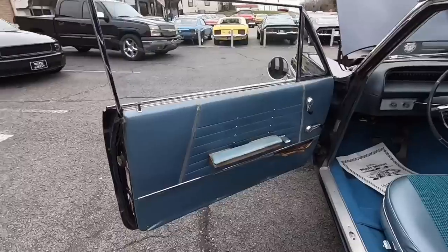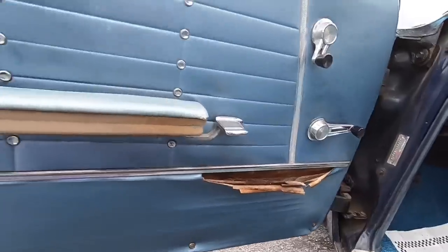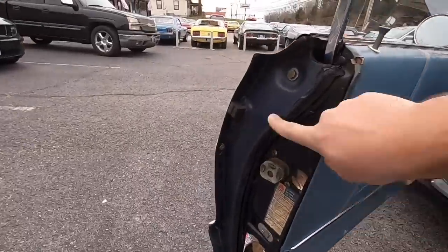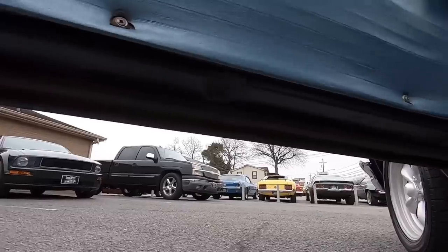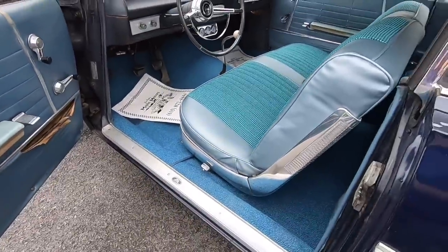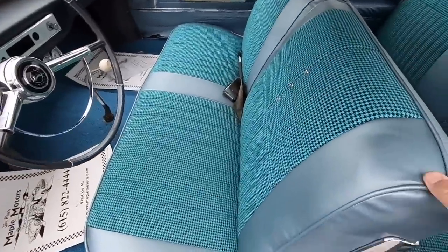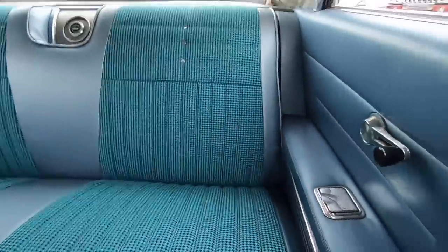Walking up to the door panel, you can see where the normal wear is, where everybody kicks the door panel trying to get out. So it definitely needs a panel here, or at least the lower portion, showing a little bit of signs of wear. It's probably original. Weather stripping needs to be replaced. It's not soft anymore, nice and hard. See the carpet in good shape, looks like it's been replaced as well. The seats look good, they're not tore up. Same with the back seat and the panels.